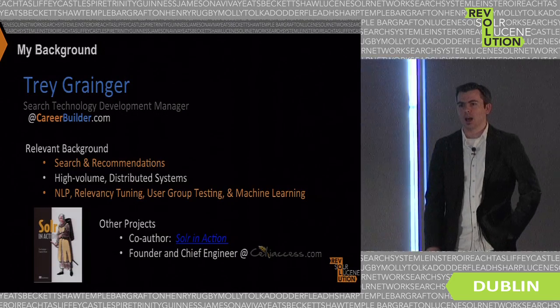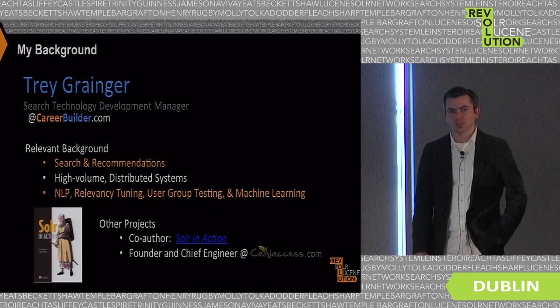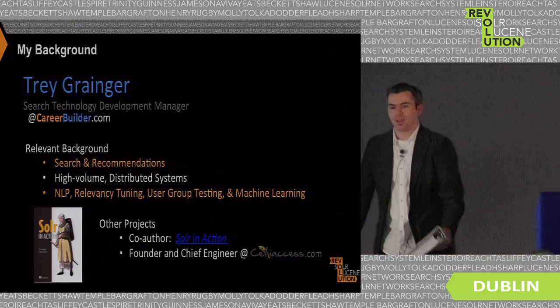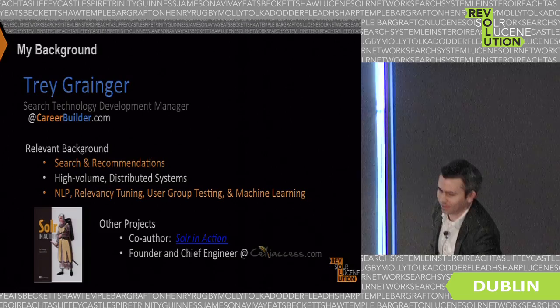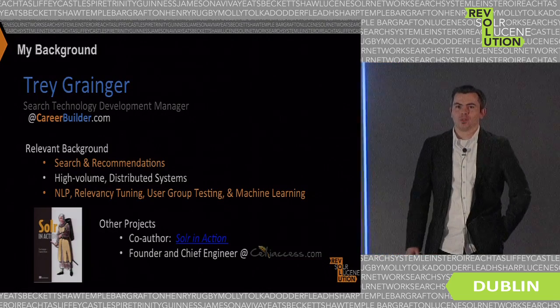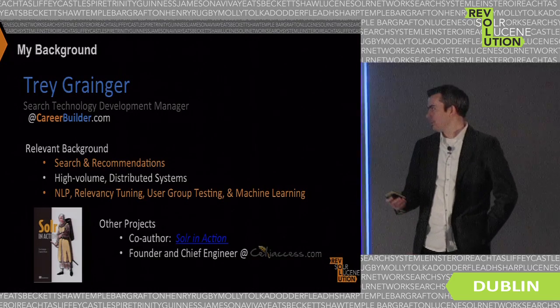I know a lot of you guys have a copy. If you don't, it's about 650 pages of awesomeness. I highly recommend it. It's going to be printed by the end of this year, but that's how much awesomeness you get when you purchase Solr in Action. So if you guys want to take a look, you can. Otherwise, I'll be referencing the book several times throughout the talk and talking about some other cool stuff as well.